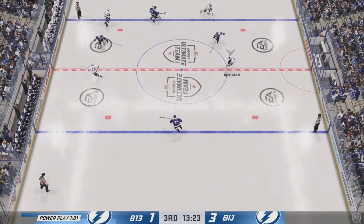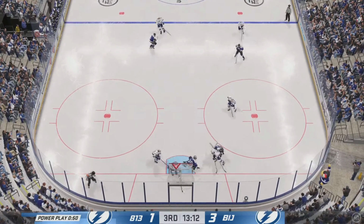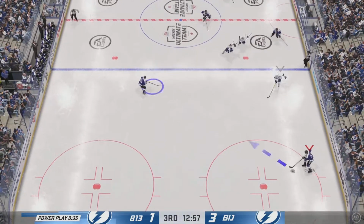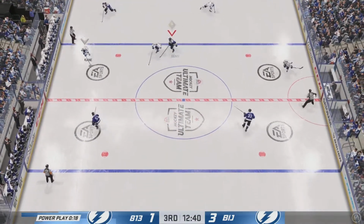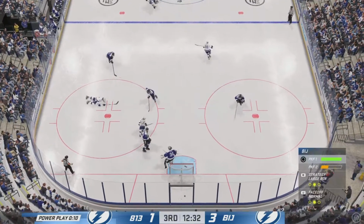The Lightning have the puck in the neutral zone. Shot! Oh, how did he keep it out? What a blocker stop by Bishop. Knocked away with the stick by Sider. Gets it out of his own end. Dishes it to Kane. Quick pass to Boyle. It's a 2-on-1 rush. There's the whistle.